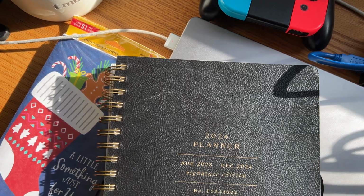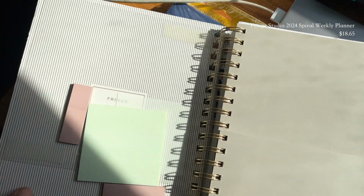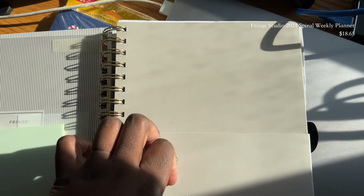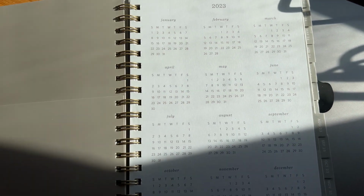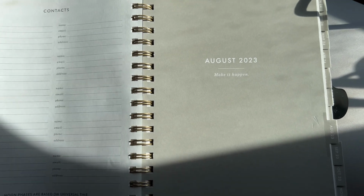And then lastly, we're talking about this planner that I bought. Absolutely love this. I started using Fringe planners in 2022. I bought the first one from Barnes & Noble, but then I realized that they had an Amazon storefront. I love this because it has the end of the year, current year, plus next year. I wish it had... Anyway, that's asking for too much.